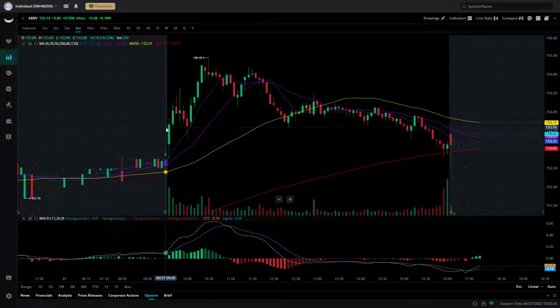Taking out the opening candle, that was a nice scalp, but it pulled right back to the 9 on the 5 and just ripped. So that would have been a nice entry if you were interested in trading those today.